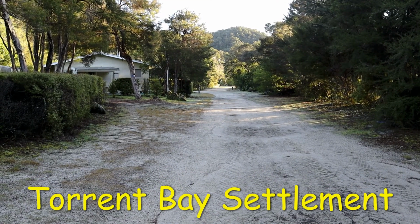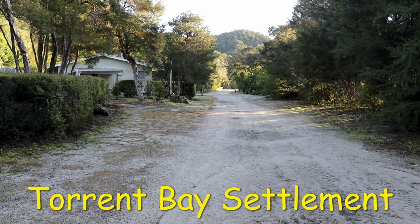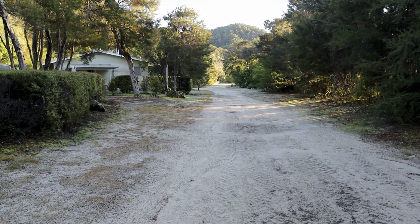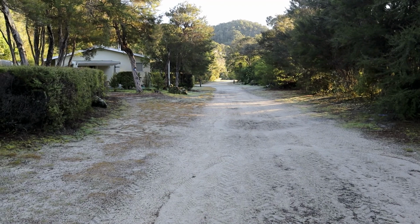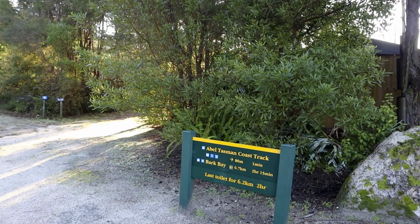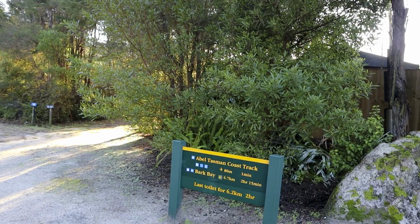I'm walking through the Torrent Bay settlement. You have to stay on the track. The people that own the houses here are really aware of their property rights because they keep talking about bringing this land back into the national park. So stay on the marked track. Don't go walking into people's houses or across their yards. Just a sign pointing the way. 6.7 k's to Bark Bay.